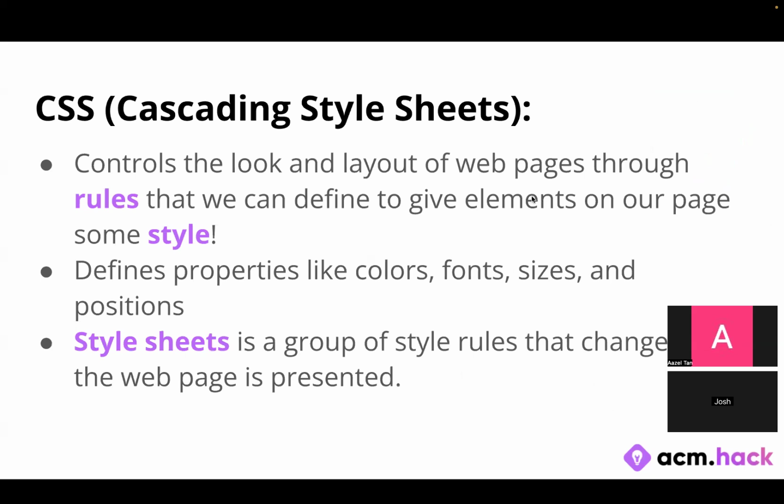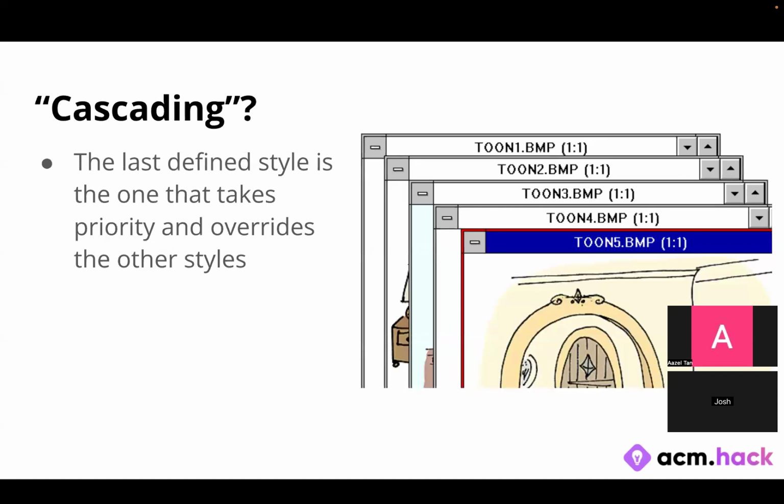So what does cascading in CSS stand for? It just means that the last defined style is going to be the one that takes priority and will override the other style. So that's just a general definition of CSS and what it means.